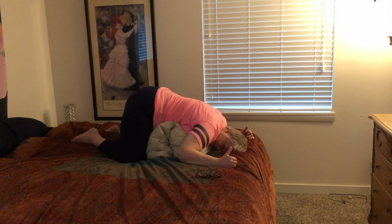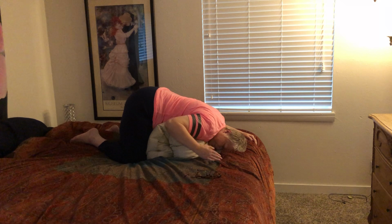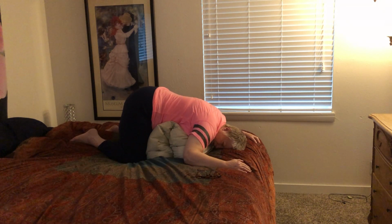I'm trying to take a really deep breath in. I still feel that pain back there, but I don't think that's going to go away because I have a little bit of pneumonia that my Augmentin is working on. But I'm going to breathe in until I feel it. Oh.